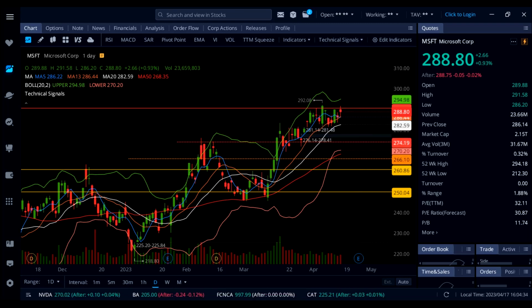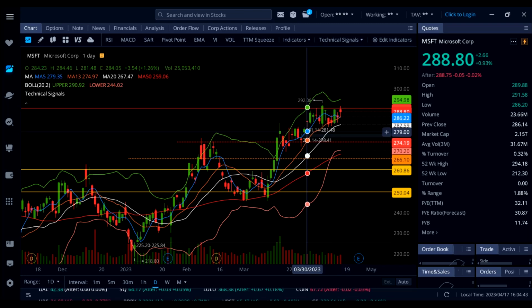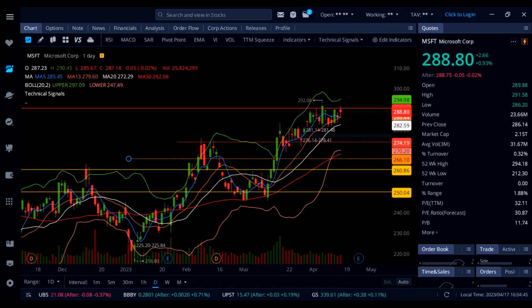If 286.45 or 286.44 right here breaks, then we're going to see another leg down to 282.59, white line 20 SMA, gap at 281, and then the second gap at 276 on Microsoft.